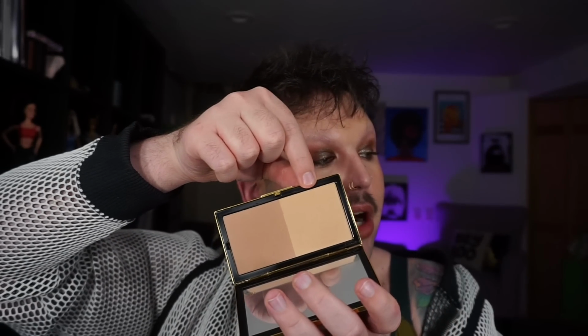The real star of the show is this side. I believe it's called Sun-Kissed. It is supposed to be the contour shade, so this is supposed to be your real bronzer. The lighter shade in here, that's supposed to be your bronzer.